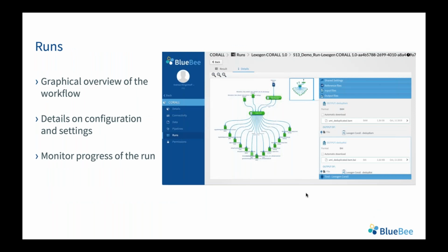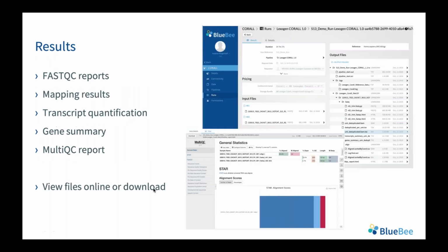If you look at the run itself, you get a graphical overview of the pipeline, input files, output files, and the actual CORALL pipeline and some pre-processing step. It's now all green here, so that means the pipeline has been executed successfully. While the pipeline is running, you can see the progress here in this graphical visualization. On the right, you have some technical details about the settings, about the input files, about the output files at the end. You can just click through that.